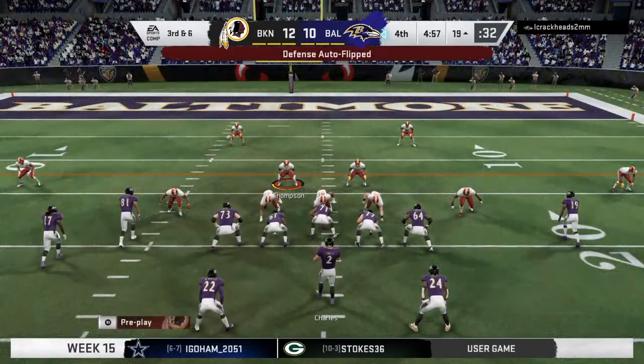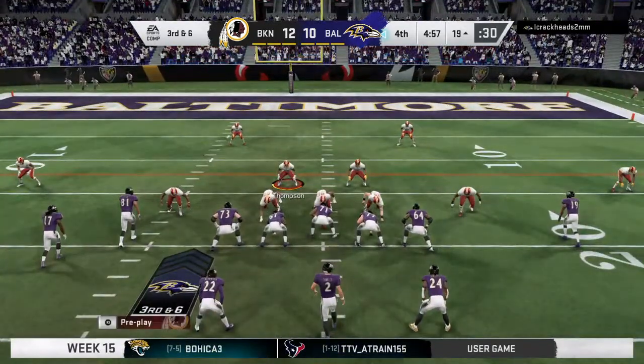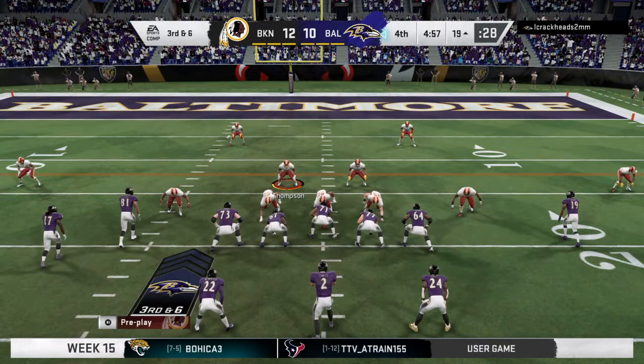The Ravens on 3rd down. They've been good, 3 for 4 thus far. This will be 3rd and 6.